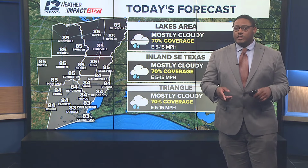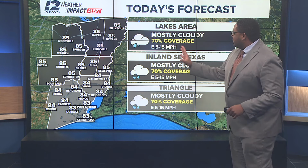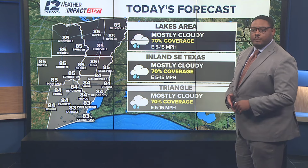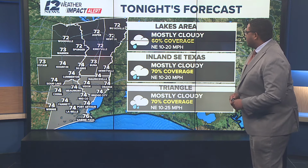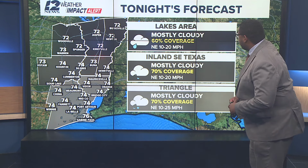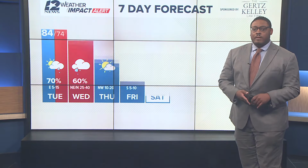Just looking at the cloud cover, as we go into the lunch hour and into the afternoon, a good 70% coverage for those showers and storms moving through. Temperatures today are back into the middle 80s with winds out of the northeast at about 5 to 15, maybe even up to 20 miles per hour, with gusts up to 25. Then as we go into tonight, we'll keep that rain in the forecast as Francine gets closer to the Louisiana coast. Winds out of the northeast at about 10 to 25 miles per hour, and lows back into the lower to middle 70s.